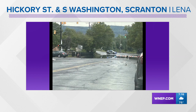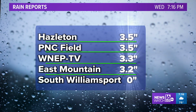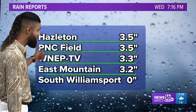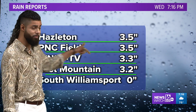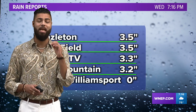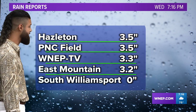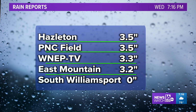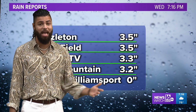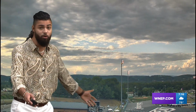I don't see it in our next 7 days, but nonetheless, you should always know in the summertime where to go. There are your rain reports, just over 3 inches for Hazleton and PNC Field up here in Moosic. WNEP here in our backyard, Kurt measured it every half hour. We picked up 3.3 inches of rain in an hour and a half. So, of course, that much rainfall in a very short period of time can cause flash flooding scenes like what we saw in downtown Scranton. East Mountain saw 3.2 inches. And to put things into perspective, those of you in central Pennsylvania hardly saw anything. South Williamsport, where the Little League World Series is happening in Lamade Stadium, 0 inches right now.